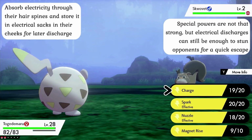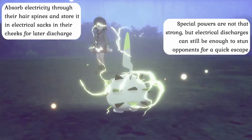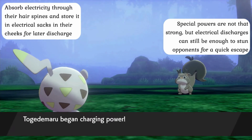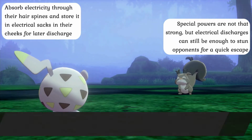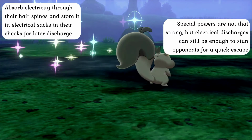While these mammals don't have the offensive power needed to deal a great deal of damage with these electrical attacks, they can be used as a quick way to stun predators and opponents and then flee the scene before a counterattack can be made, and any attempt to attack them while rolled up will oftentimes result in a shocking conclusion.